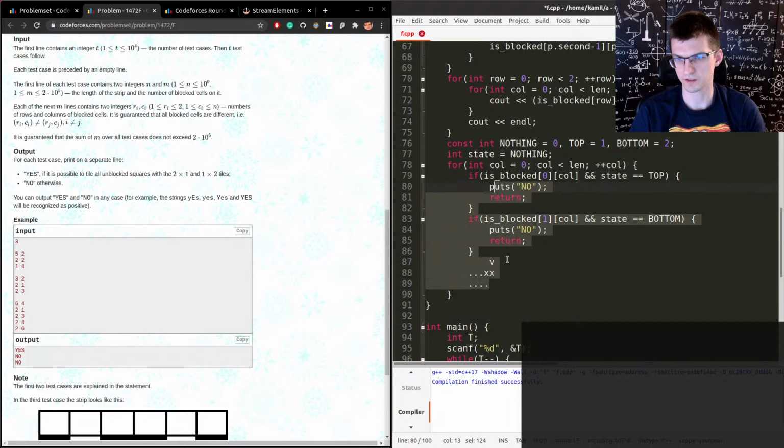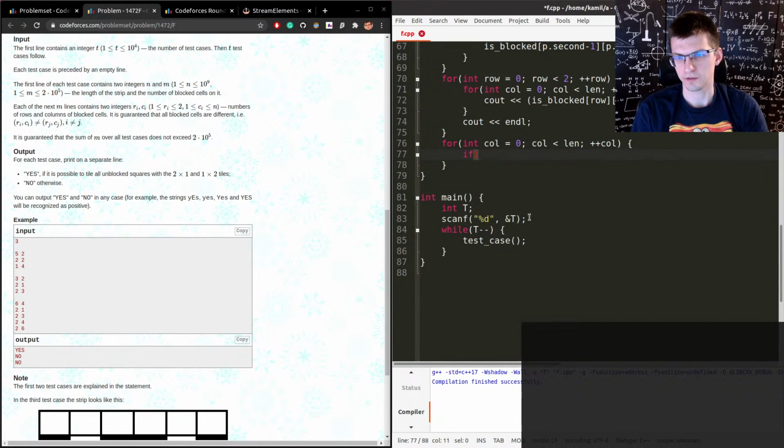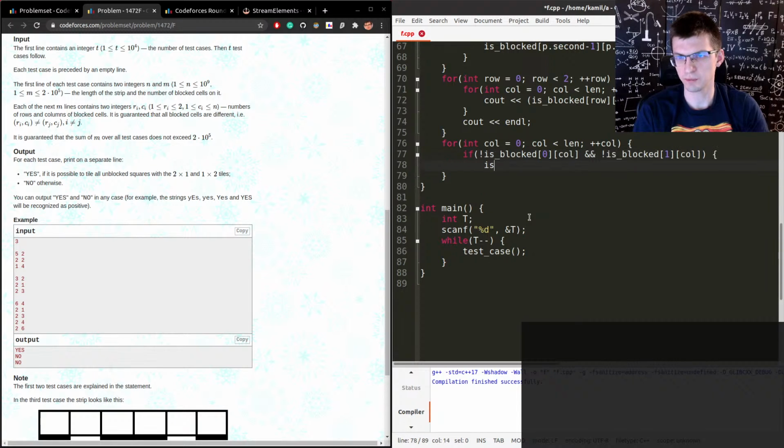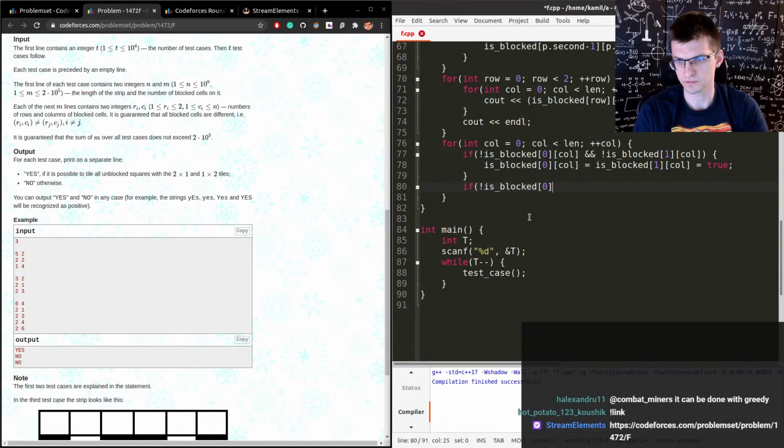Yep. Then we will not even need that. I will not even need a state. Look at that. If neither of them is blocked, then both become blocked because I just put a domino piece there. But now, after that, if one of them is blocked, if one of them is not blocked, I will visualize this in a moment. Then we try to do this.